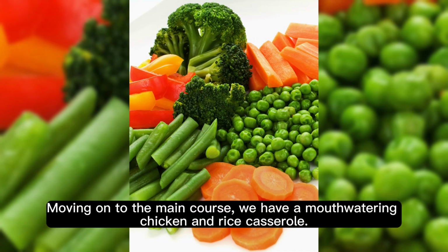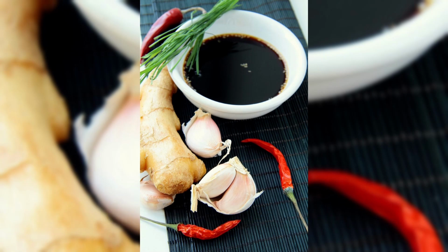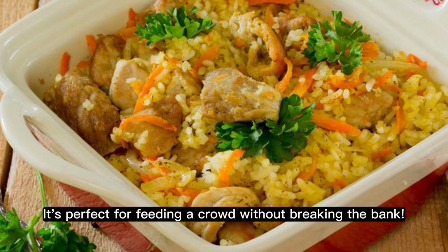Moving on to the main course, we have a mouth-watering chicken and rice casserole. This creamy and comforting dish combines tender chicken, rice, frozen vegetables, and a simple cream sauce. It's perfect for feeding a crowd without breaking the bank.